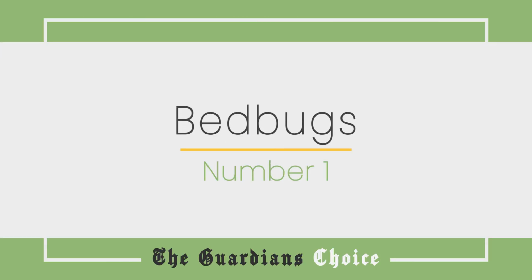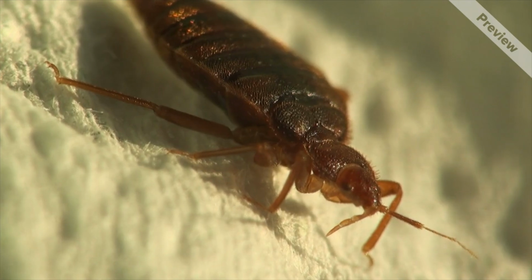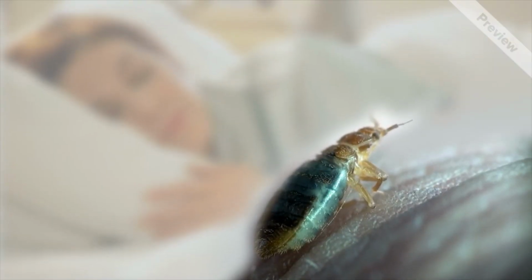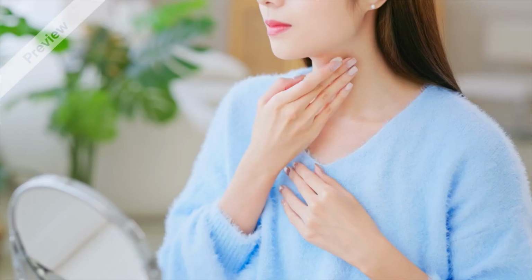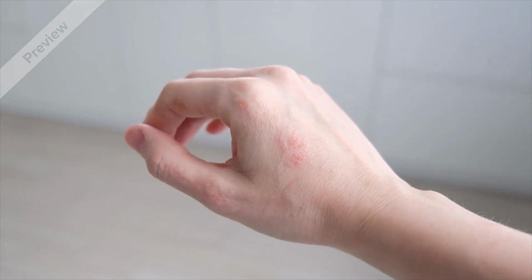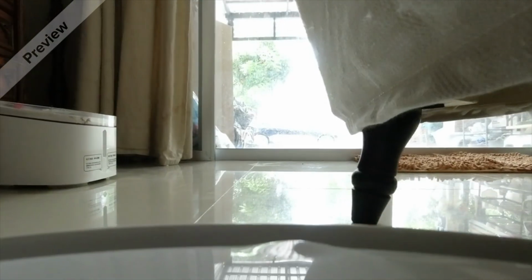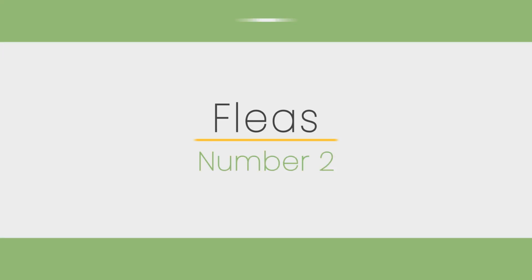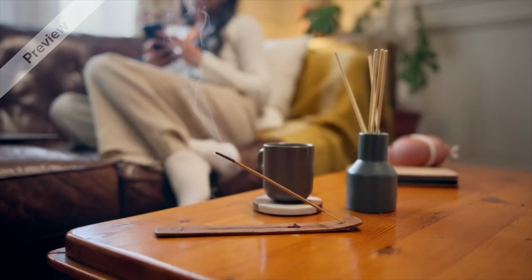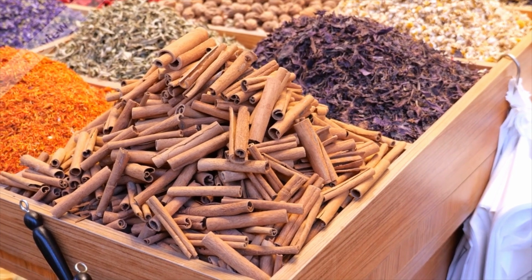Number 1. Bedbugs. If there's one thing a bedbug can't stand, it's the smell of Vicks VapoRub. Bedbugs are known to hate essential oils, and the strong menthol scent of Vicks makes them sick. Apply Vicks to your hands, feet, neck, and any other exposed area of skin before sleep to prevent bedbugs from biting you. Vicks can also be applied to the legs of the bed to prevent bedbugs from climbing onto the bed.